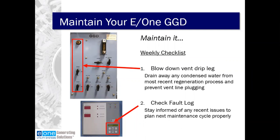Now, if the dryer were performing a regeneration cycle, the opportunity exists while you're doing that drain for hydrogen to be present. It's important to follow all safety precautions in the plant for hydrogen venting in that area. The dryer is designed to operate in a hazardous area, so there is no inherent risk to the dryer. It's important to just follow safe plant procedures when it comes to the possibility of venting hydrogen gas during this process.